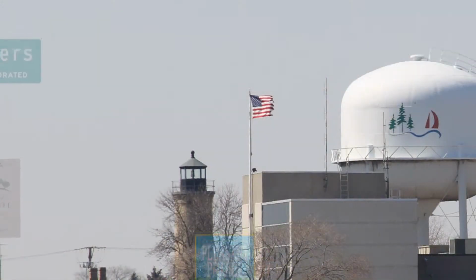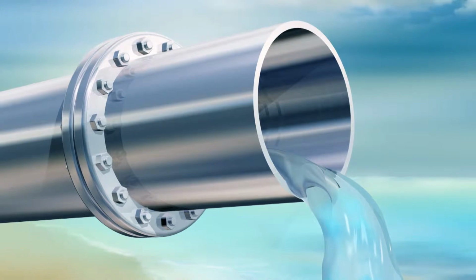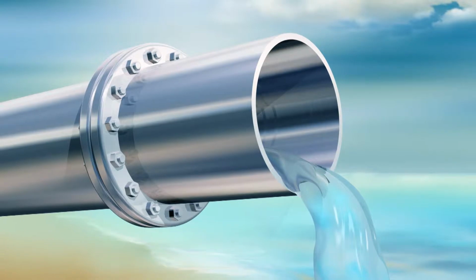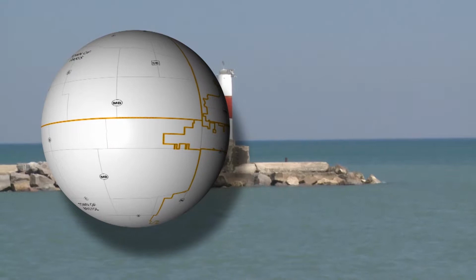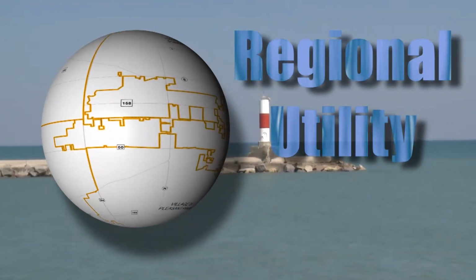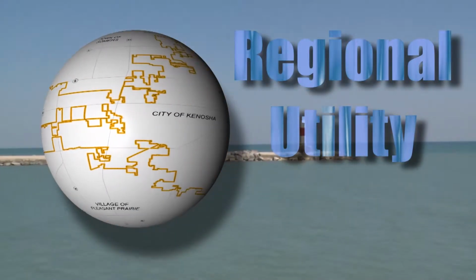In 1988, Pleasant Prairie, Somers, Bristol, and Kenosha, with the help of the Southeastern Wisconsin Regional Planning Commission, or SEWRPC, began an effort to identify the most efficient way to provide safe drinking water to a growing community. They created a technical advisory committee. In 1989, those participating were encouraged to plan for a regional-based water utility that would serve all communities equally without regard to city, town, or village borders, and that would be governed by an independent board.